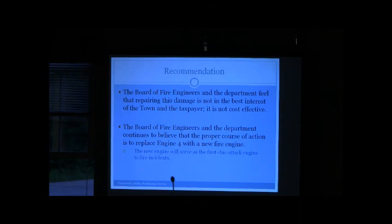So in conclusion, I'd like to thank you for your attention and appreciate this opportunity, but the Board of Engineers absolutely thinks that it's in the best interest of the taxpayer to replace Engine 4, not to repair it. Also, the Board of Engineers and the department continue to believe that the best course of action is replacement with a new fire engine, and this new engine will serve as the first due attack engine in our fleet. Engine 2 will be rotated back in the fleet, hopefully extending its life and its serviceability. Thank you very much.